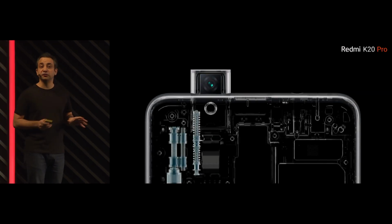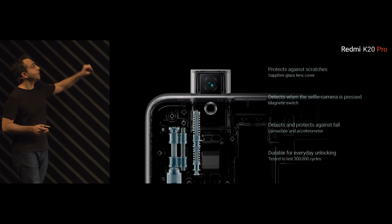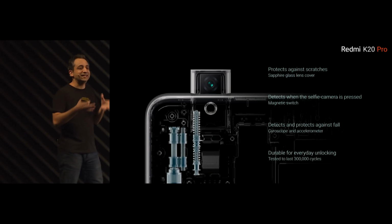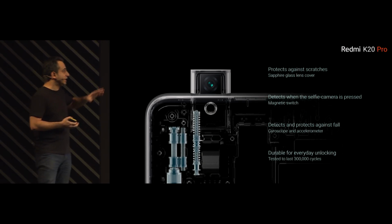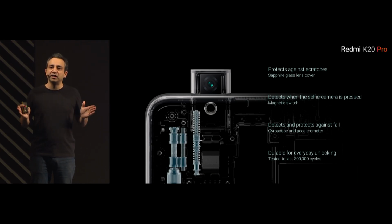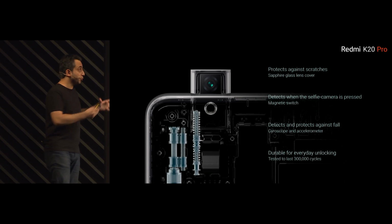So amazing amount of engineering gone into this one moving part. So of course you've got the sapphire lens, you've got a magnetic switch which detects accidental presses for the pop-up camera. Of course the gyroscope detects if it's getting a fall and retracts the camera, and it is tested for 300,000 cycles, ensuring that through the lifetime of the K20 Pro you will not face any problems with this one moving part. Now that's about the quality part of it.